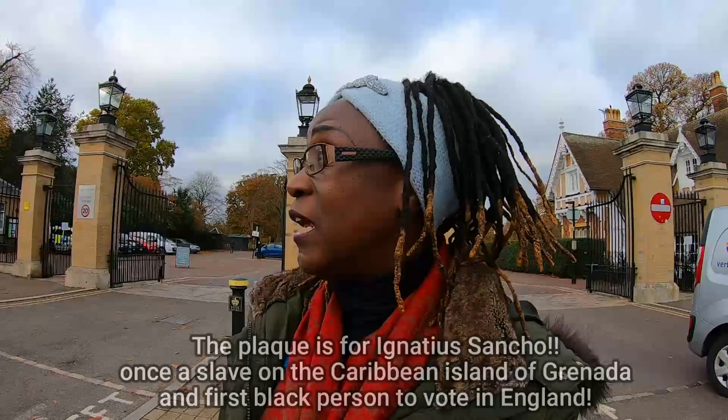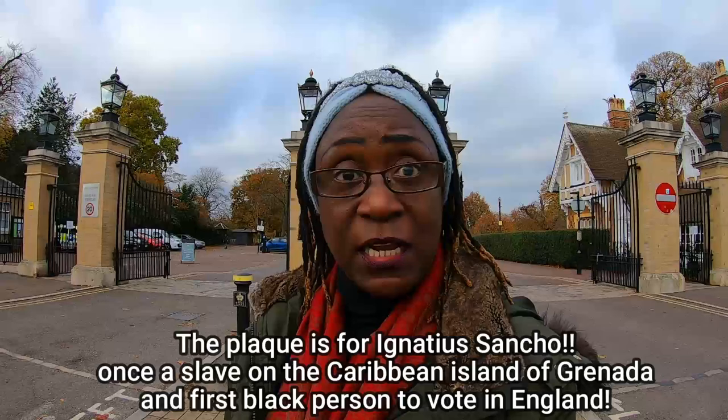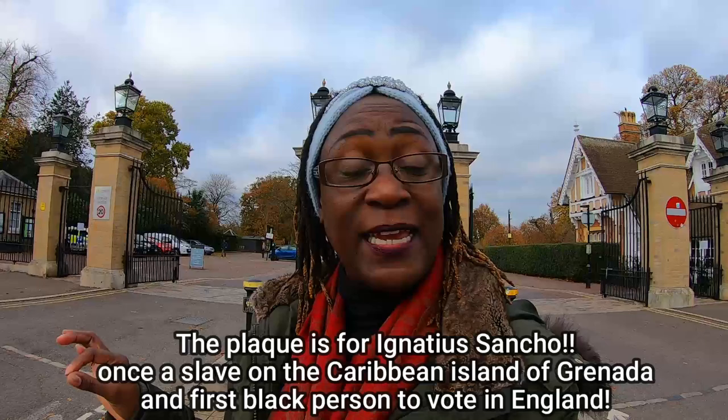We're going to go to the Greenwich Observatory to look at the Meridian Line. We're also going to look at a plaque for a remarkable black man who lived in Greenwich in the 1700s. He did some incredible things in his life, and he did live in Greenwich for most of his life. So we're going to look at the plaque dedicated to him. So let's go.